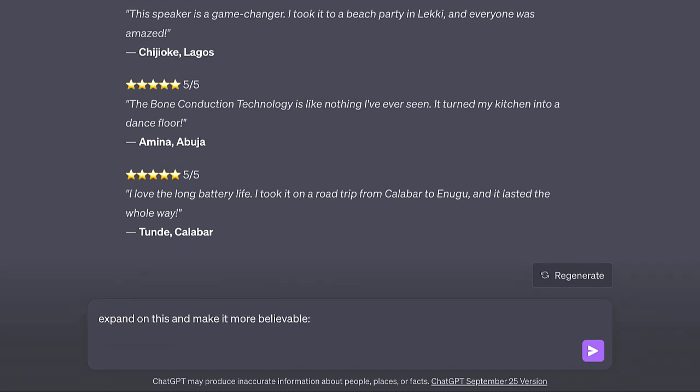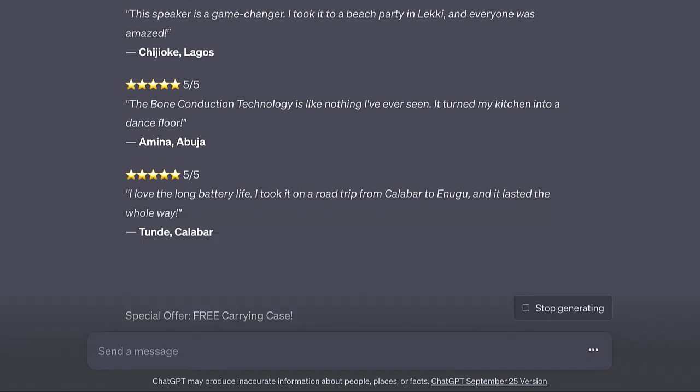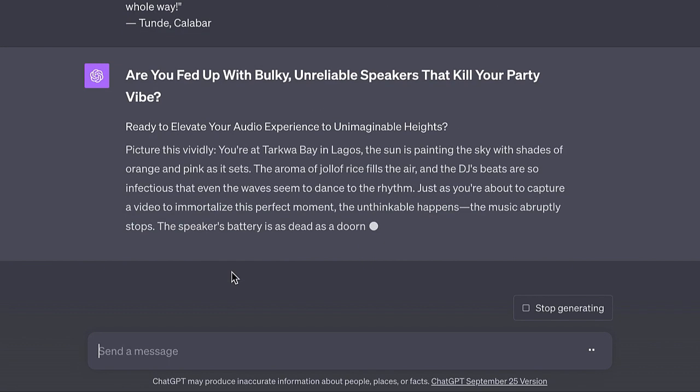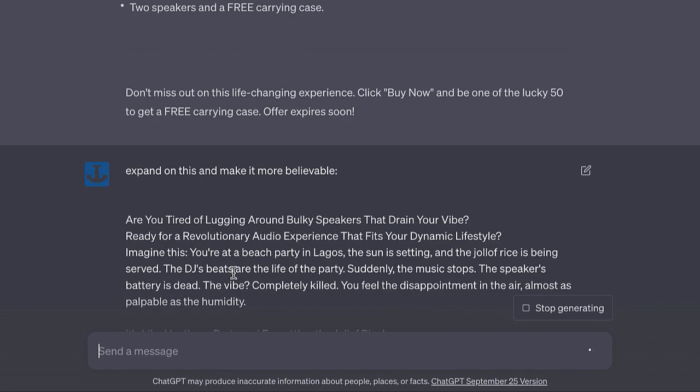So you don't need to copy and paste just like it gave you. So you can still tell, that's the sweetest part, you can tell it to expand and generate more of what you already have. Oh, what did I do?